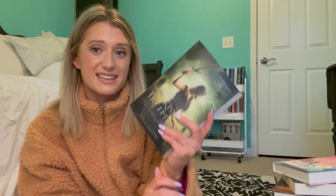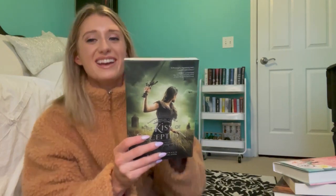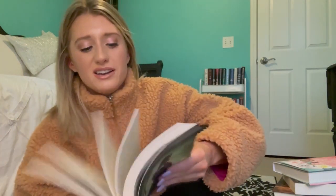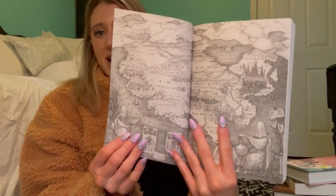And then the next book I got with my sister out at Barnes & Noble. We were shopping for a few hours, and I picked up The Kiss of Deception by Mary E. Pearson. This is book 1 in the Remnant Chronicles. This is a series that I wanted to read for a really long time, and I was gonna get it in hardback, but they didn't have it, and my sister was like, just get it in a floppy paperback. And she's right, because I love floppy paperbacks. I think I prefer to read them physically more than a hardback, even though a hardback looks better on a shelf. This just looks so good. I mean, look at the map. I love a detailed map. Please give me a book with a map every single time.